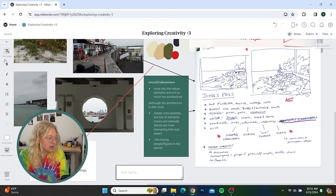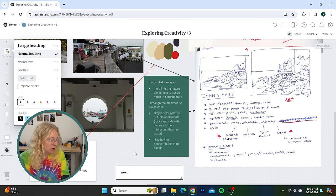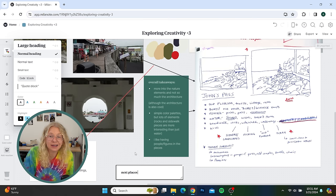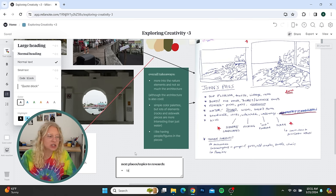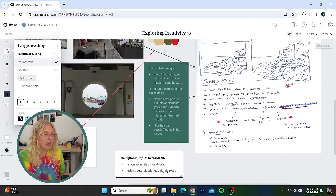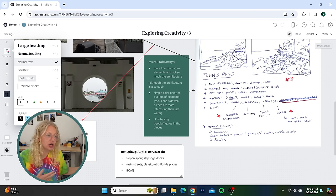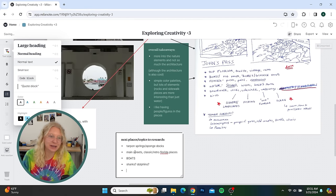I also figured out some next places or topics that I would like to research. So there's Tarpon Springs, which is a local sponge dock, a very Greek area near me. Going to a main street, looking for those, Johns Pass is very retro-y Florida, old fashioned tourist Florida. I'd love to look for more of those vibes, even though that's not really what I was finding interesting in Johns Pass. I think I could find it more strongly somewhere else, and that might be more interesting to me. Boats, I like boats.